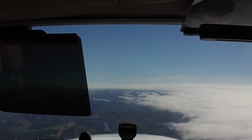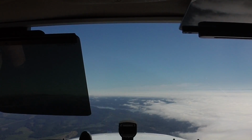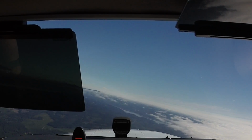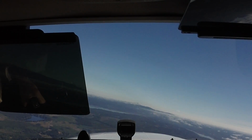10 degrees. Okay, let's turn to a heading of north. That was a good recovery. Remember that there's a tendency not to get the nose down low enough when you put in full power, so be really strict about getting the nose just below horizon.